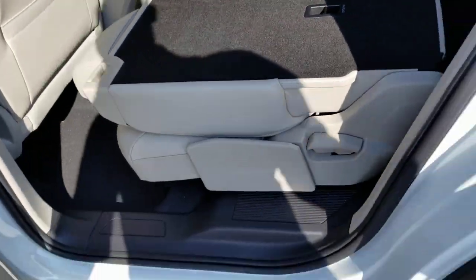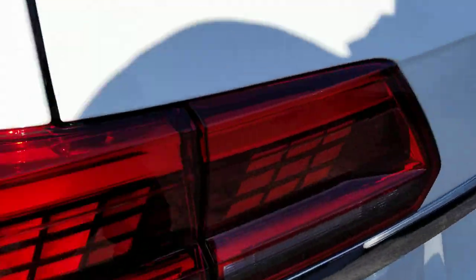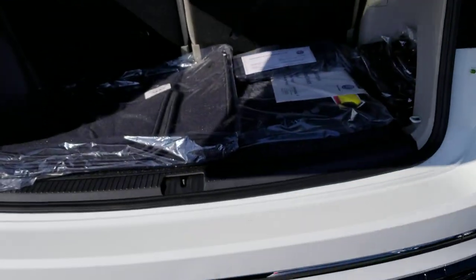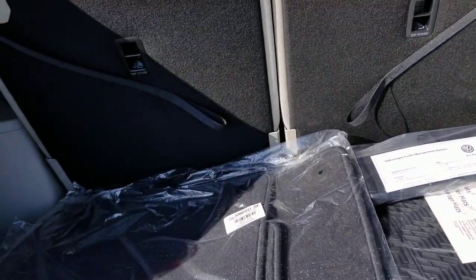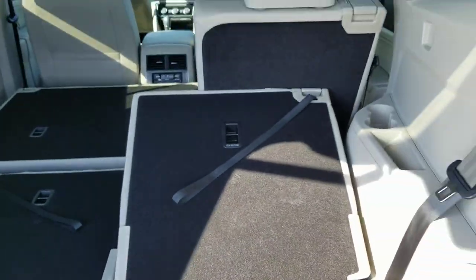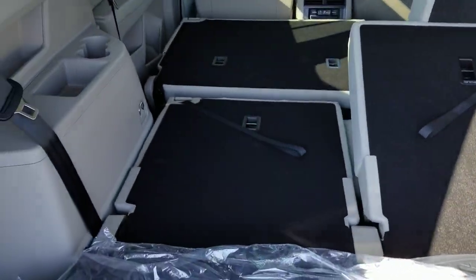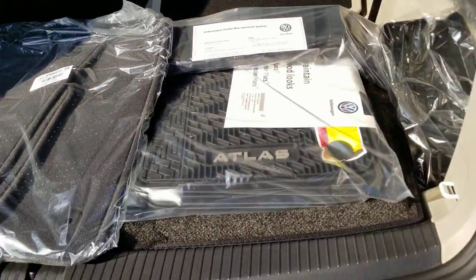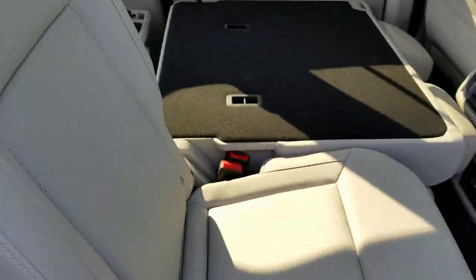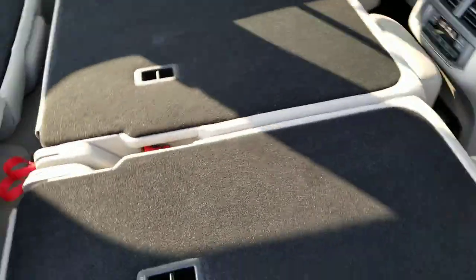So as we move to the back here, again, LED taillights. Look at the lift gate right here. This one's also four motion. You can get this in front wheel drive as well. So if that seat was not reclined right there, we could push that all the way down, but there's a look at your space. I want to go ahead and fold this seat down as well. So here's a look at your interior space.